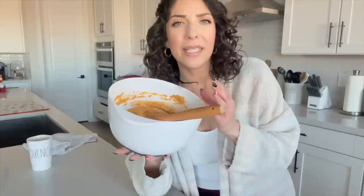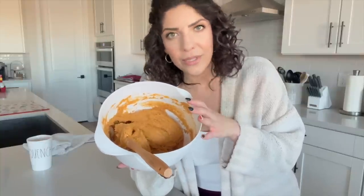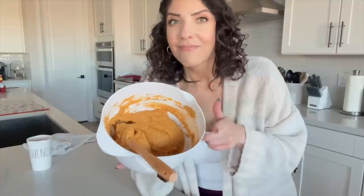Hate to say it, but so moist. They're like a cakey cookie, but they're really soft and they're so good because of all the spices from the spice cake. Amazing. I already posted it on Instagram, I think too. And it's low calorie. So yeah.